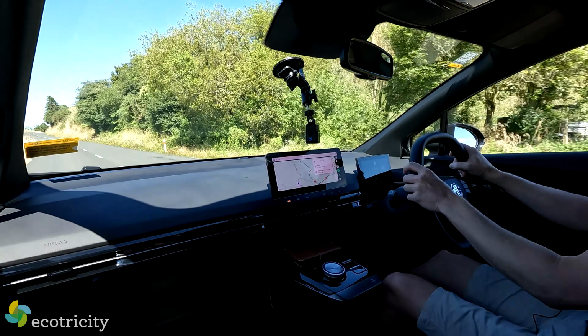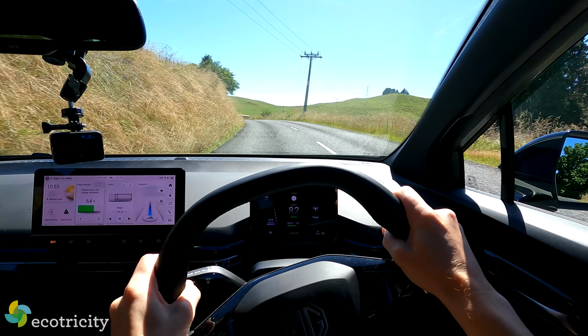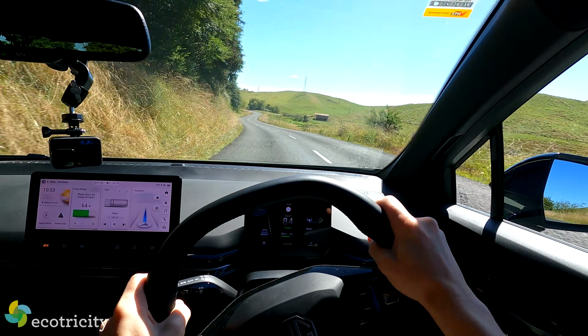I don't have the ability. But if you do, you're gonna love this thing. Even the standard version of this MG4 handled well. I mean, it's got the multi-link 5-point suspension in the back. It's got the McPherson strut suspension in the front, the usual stuff.